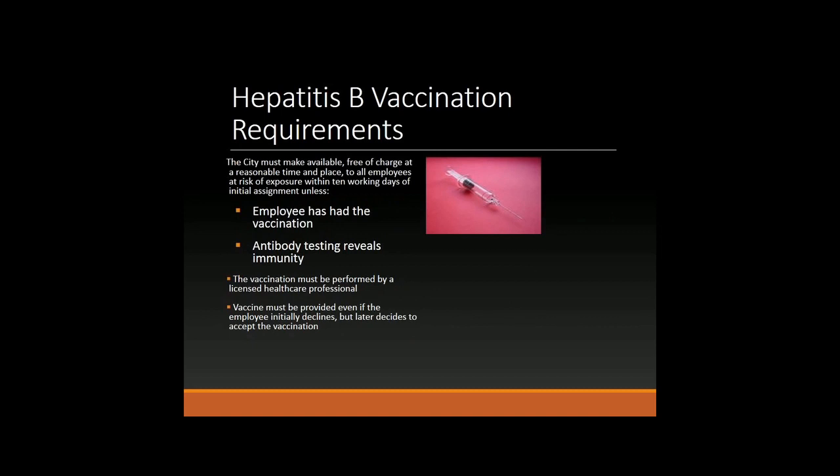Hepatitis B vaccination requirements. The city must make available, free of charge at a reasonable time and place, to all employees at risk of exposure within 10 working days of initial assignment, unless the employee has had the vaccination or antibody testing reveals immunity. The vaccination must be performed by a licensed healthcare professional. Vaccine must be provided even if the employee initially declines, but later decides to accept the vaccination.